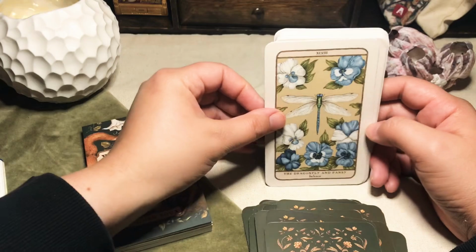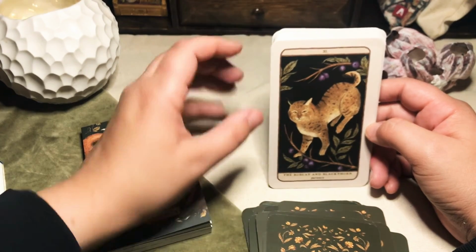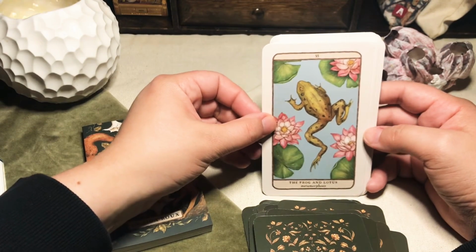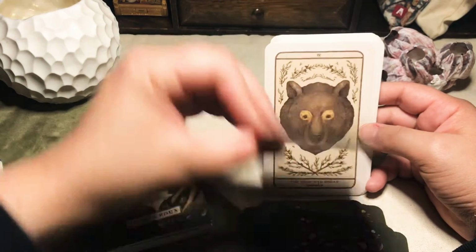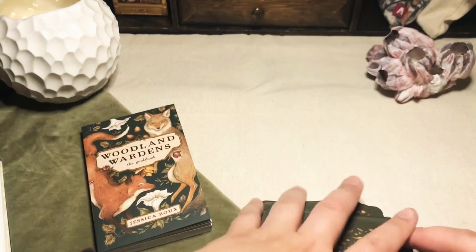What I love about this deck too is I really love the contrast between some of the black backgrounds, and it really makes the images pop. So it feels very potent. This deck feels very potent. So yeah, it's super cool. And so for this deck, it's a great shuffler too.